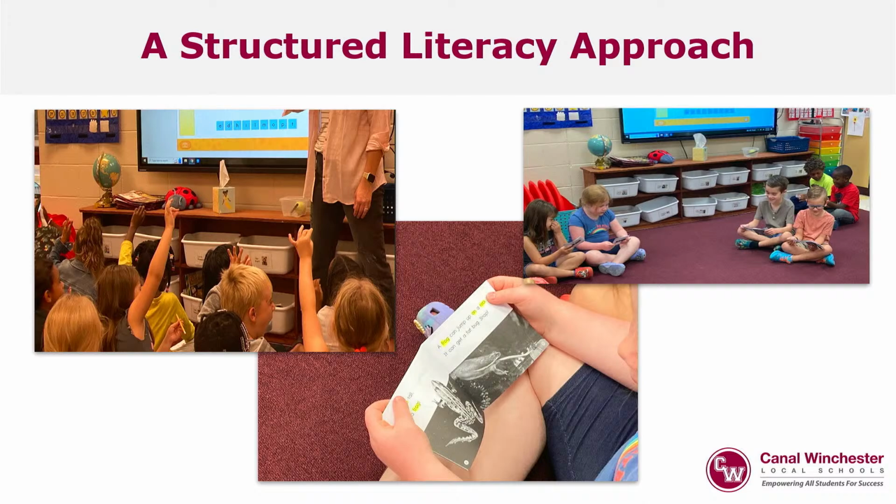These are some snapshots of structured literacy in action. So this first slide comes from a first grade classroom. And what I really want to point out here is how engaged our students are in the photos. In that first photo on the left, you can see they have their little hands up. The teacher's instructing them on a specific phonics pattern, and they're tapping out the individual sounds in the words. So they all have their little hands up participating. What you can't see is that they also have books in their lap.